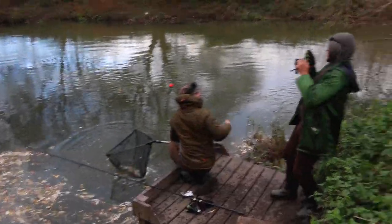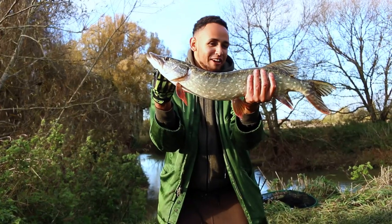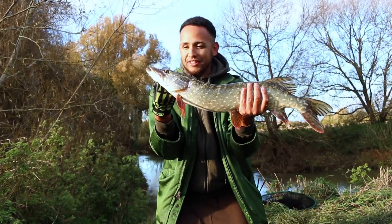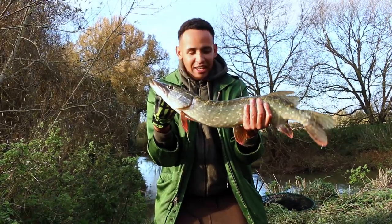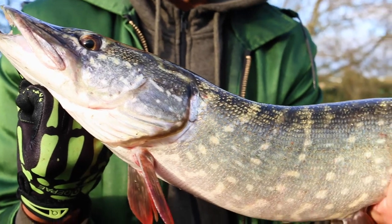Congrats, mate. Right, this is my very first pike caught with Callan today. He introduced me to something called a Paternoster rig. And so I went into my local tackle shop and they kind of set me up with it. Yeah, really happy with this.